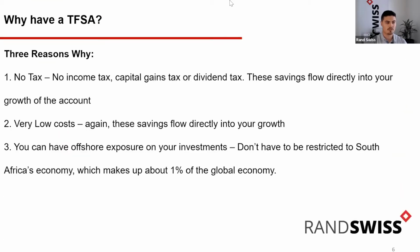So firstly, why have a TFSA? Well, for us, there are three primary reasons why you should have a TFSA. As it's said in the name, there is no tax. So no income tax, no capital gain tax, and no dividend tax. If you save on these taxes, it flows directly into your growth and into your savings, which if you look at another savings account over a few years, is a substantial amount that you're paying to the government. So that's one major benefit of this.